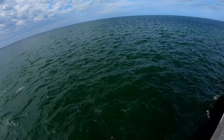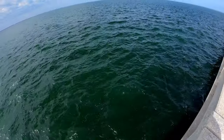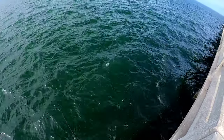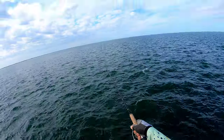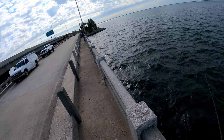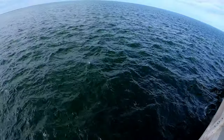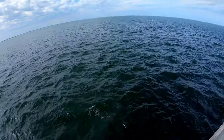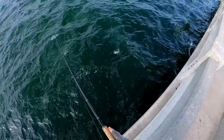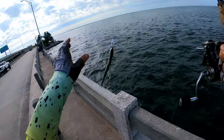Getting hit on just about every single cast multiple times, about 30 yards out, but I'm not hooking anything, but I'm getting hit every time. Come on, where's the mackerel at? There's a fish. There's a better one. Nope, another blue runner. No, it's a mackerel, guys. Spanish mackerel. Hell yeah. That's what I'm talking about, boys.